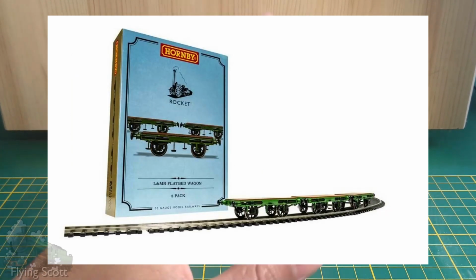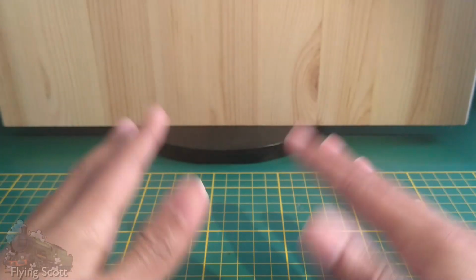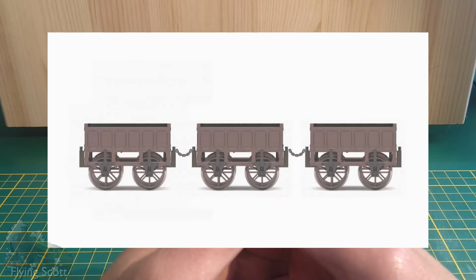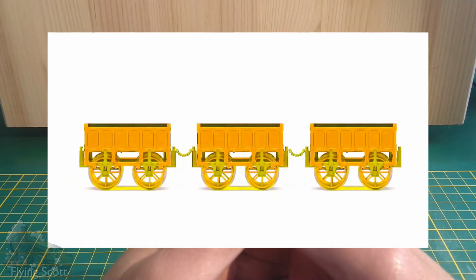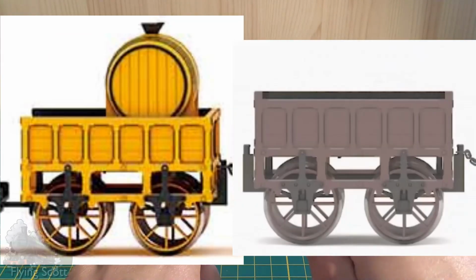Hornby released an underframe as a separate wagon pack. What? And even their so-called mineral wagons, don't they look a bit familiar? Maybe it helps if I Photoshop it to make it look yellow. Your eyes are not deceiving you. They took the replica Rocket's tender and branded it a separate wagon.